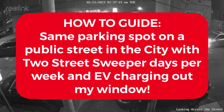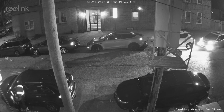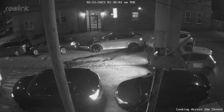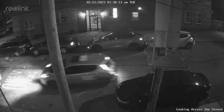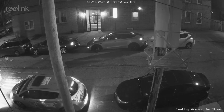Okay, so it's Tuesday, 1:30 a.m. On Tuesdays and Fridays, street cleaner day. So I'm going to move one of my cars to the opposite side of the street. This is my friend leaving for work at 1:30 in the morning. So I move one of the Leafs there. And then I'm going to back up the other Leaf so nobody can squeeze into that spot.